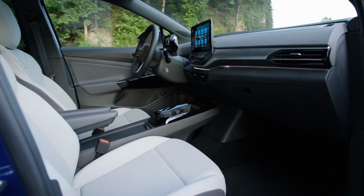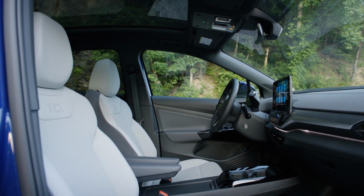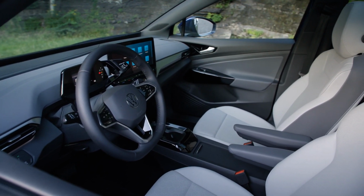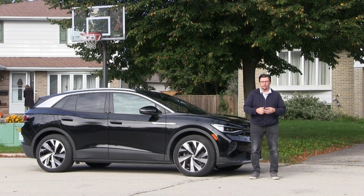If you're in the market for an electric vehicle, or if you're now maybe looking for a second because we're that far along, you really need to check out this ID.4. I think it's going to impress a lot of people, and I think you're going to see a lot of them on the road in the years to come.